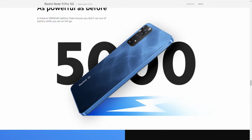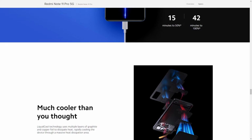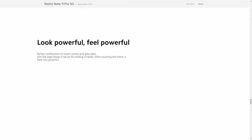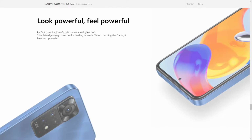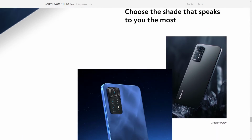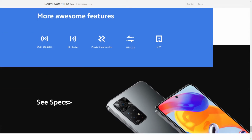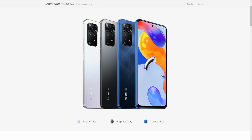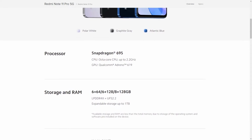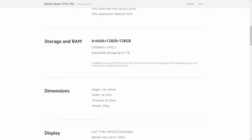The Redmi Note 11 Pro 5G, Global, runs MIUI 13, is based on Android 11, and packs 64GB of inbuilt storage that can be expanded via microSD card, up to 1000GB. The Redmi Note 11 Pro 5G, Global, is a dual SIM, GSM and GSM, mobile that accepts Nano SIM and Nano SIM cards. It measures 164.19 x 76.10 x 8.12mm, height x width x thickness, and weighs 202.00 grams. It was launched in Atlantic Blue, Graphite Gray, and Polar White colors.